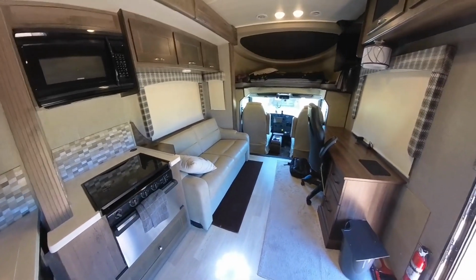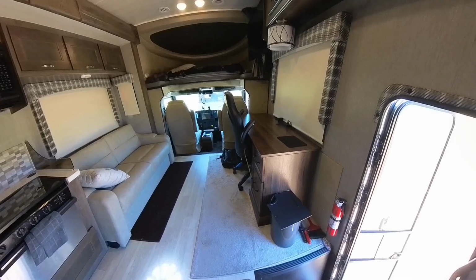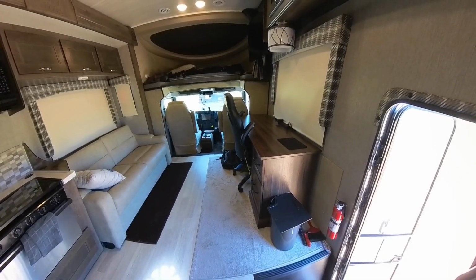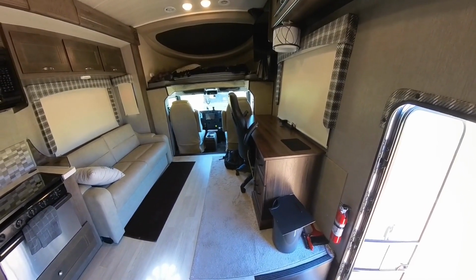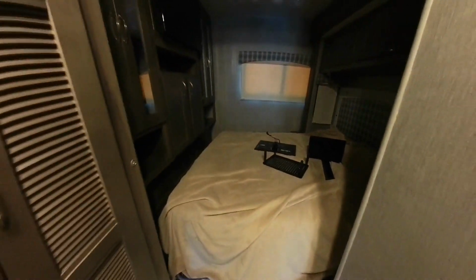So this is my office, folks. This is where I work. I took the dinette set out because it was really not comfortable at all, and put a desk in, a nice chair, and yeah, that's the setup. So we can go back here. You guys want to check out the bedroom? I throw some stuff on the bed. I don't want it bouncing around going down the road.